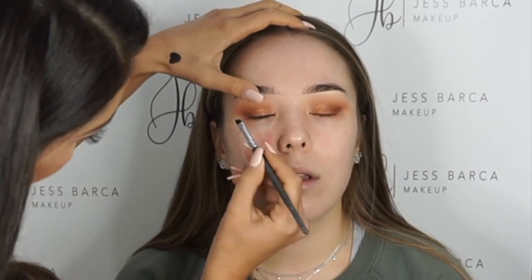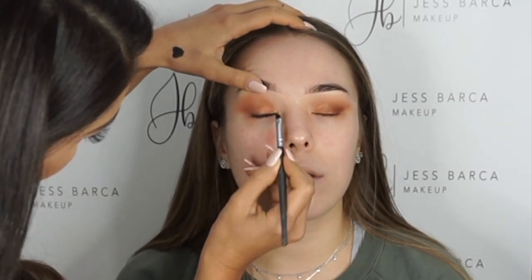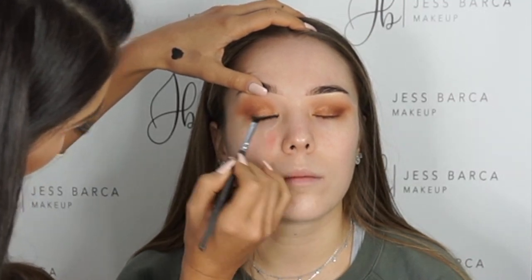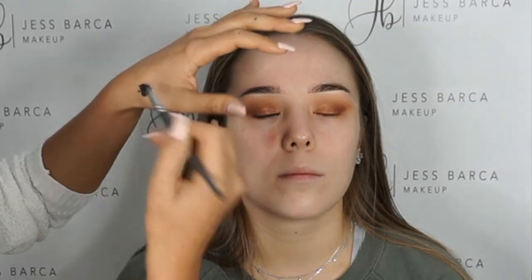Just using a simple liner for Tay. We don't want to make her eyes appear any smaller, so a plain liner for this kind of event is really good.